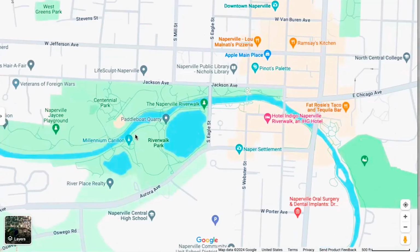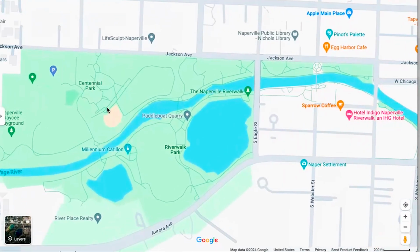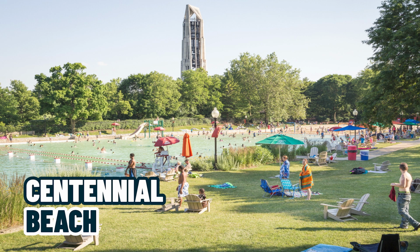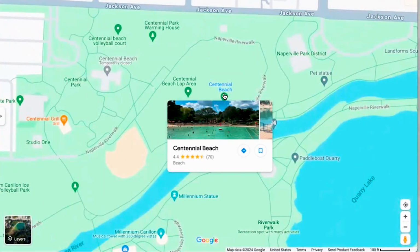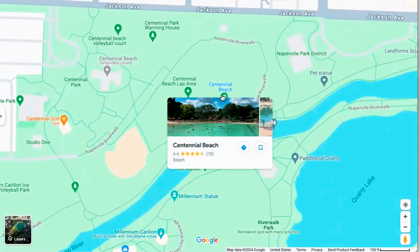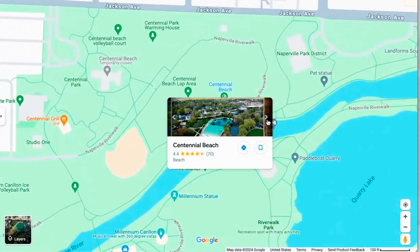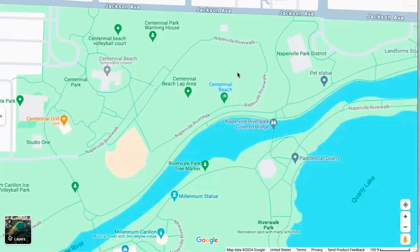Then if you also want to take a detour route, you can come over here to Centennial Park, which is where Centennial Beach is going to be located. Which is going to be a great place to go if you're trying to cool off in the summertime, or if you just want to get out and you don't want to go to like a regular old pool. I highly suggest checking out Centennial Beach. It's going to be a great option. You're going to find a lot of locals, a lot of people visiting as well. I just think it's super fun.